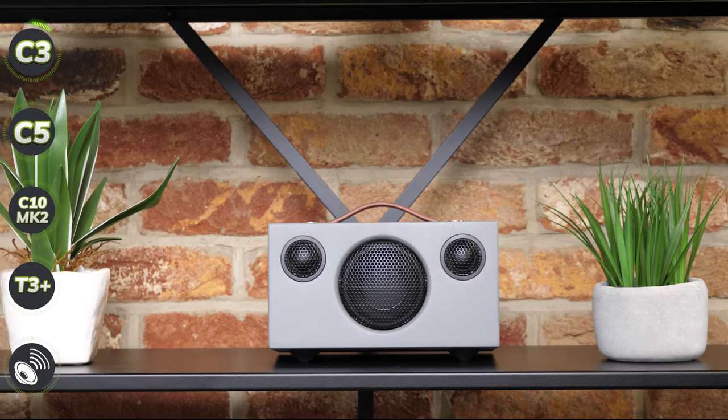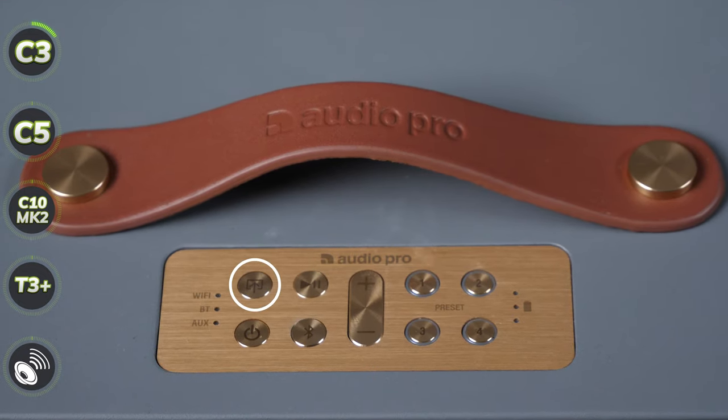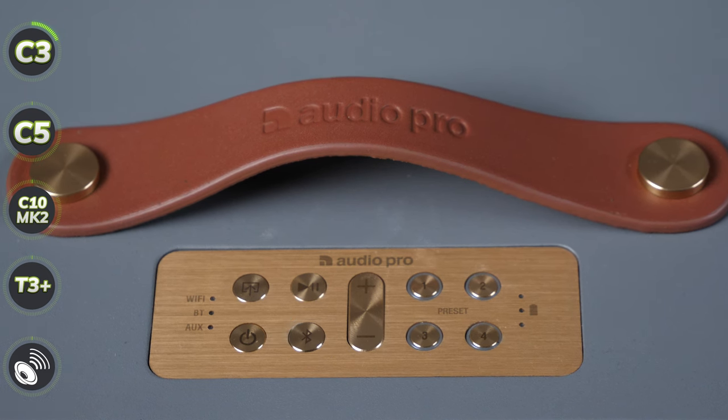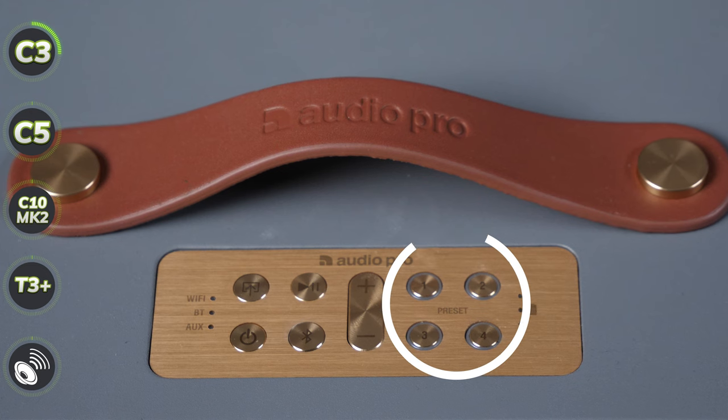As you can see, it's a really nice compact size. And at the top, we've got buttons to control Wi-Fi connectivity, Bluetooth 4.0, and other sort of music playback. Now, as the speaker has a built-in battery, you've also got a battery power indicator here too. And then these are your little Wi-Fi presets that I mentioned earlier, which you can control in the app.